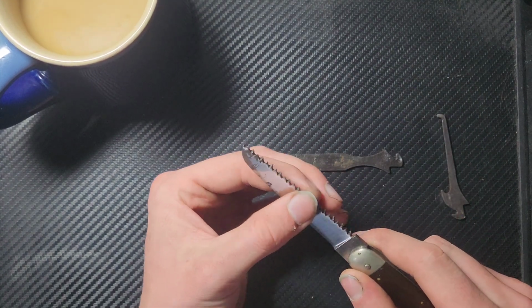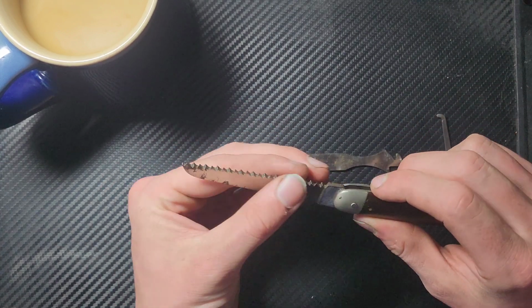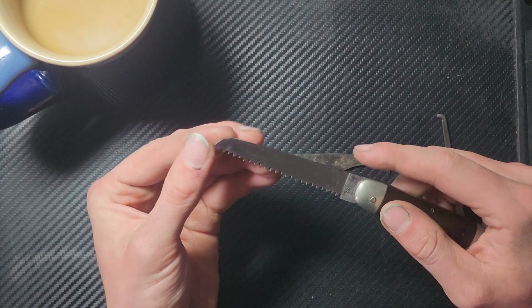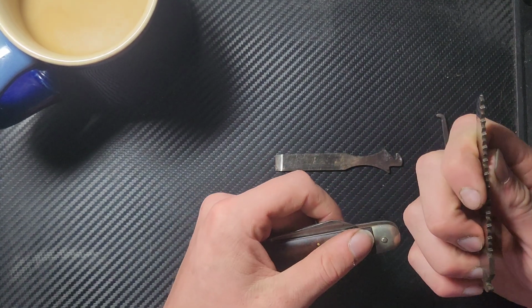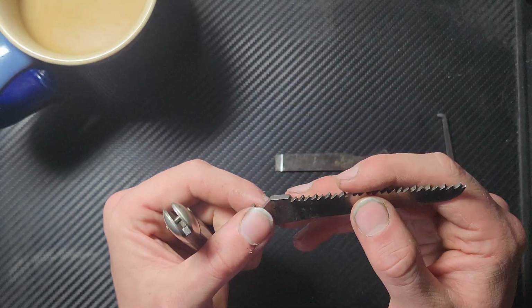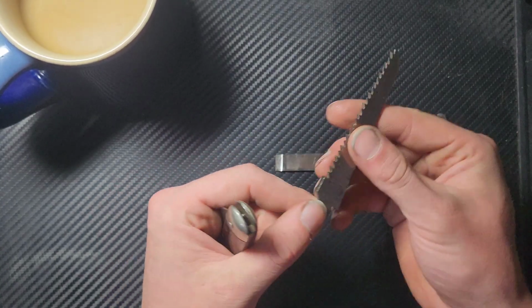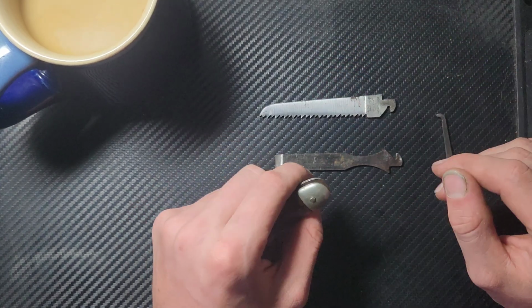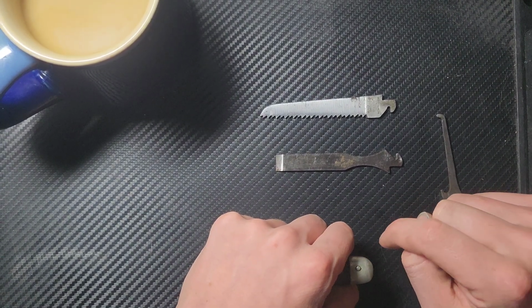So this is the wood saw. Unfortunately, the teeth are the same width as the saw, which means that this is not a very efficient saw to use, but it does have an offset cutting path, which is kind of neat, and it is fairly sharp, especially for being, I don't know the year of this exact model, but again, somewhere over 100 years old.